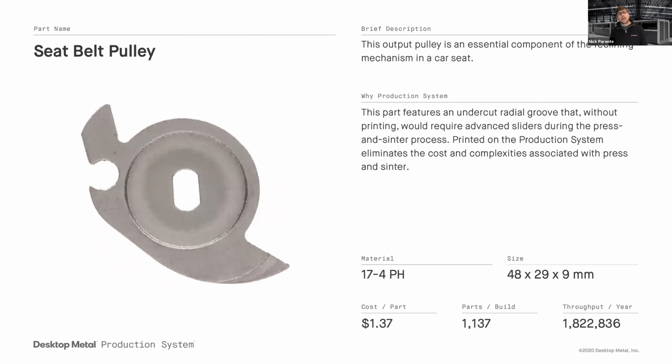So another one we have here is a seatbelt pulley. This is something that typically would have been press and sintered. So, definitely a part, nothing crazy from a geometry's perspective. There's a little bit of complexity in there that makes it tough to press and sinter, but it's certainly doable.